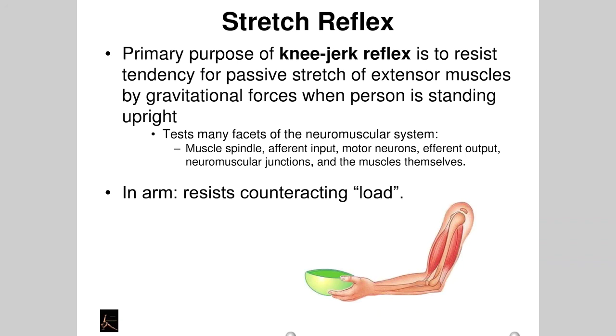And so you can see that we can test different areas of the neuromuscular system. In the arm, it resists counteracting a load. So when you pick something up, that stretch reflex will automatically cause contraction so that you don't drop whatever is in your hand. Alrighty?